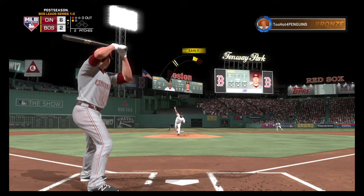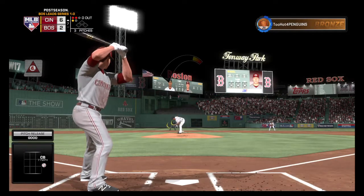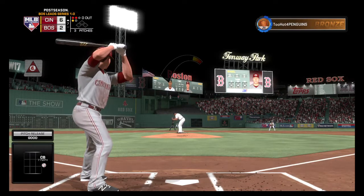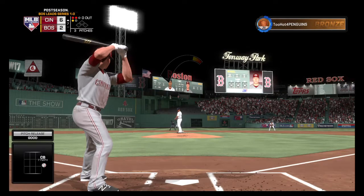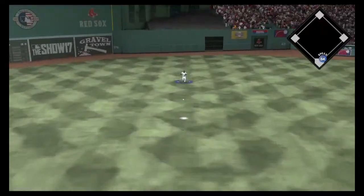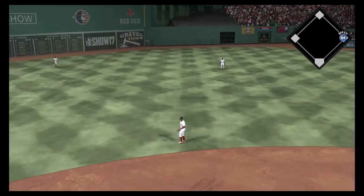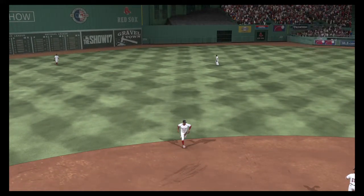He's set. Here comes the 1-1. And he just misses with a curveball. 2 balls and a strike. Here it is. Hit hard towards center. And a base hit, so the leadoff man is on to begin the inning.